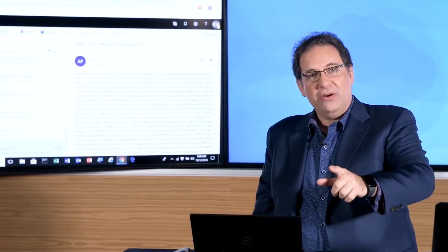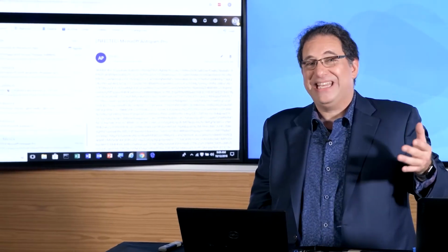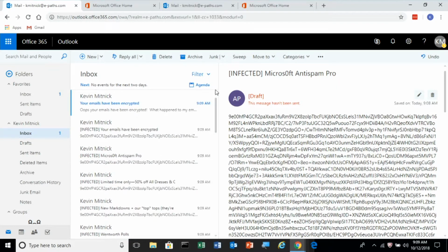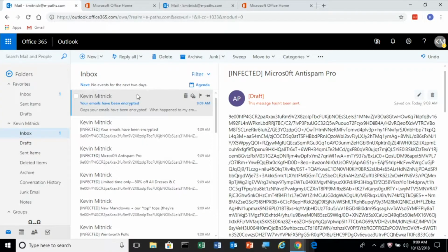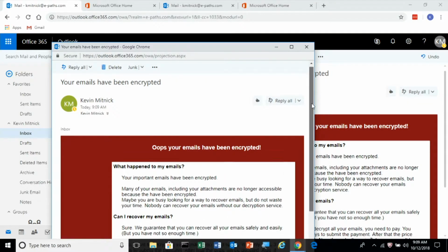Why do the attackers leave the subject line? So the victim knows what emails they can't access. So if we take a look over here, we'll scroll up, and you see an email that says, your emails have been encrypted. If you ever get that type of message, you're going to have a very bad day. So let's take a look at the message. I'm going to double click the email, and I get this scary message.